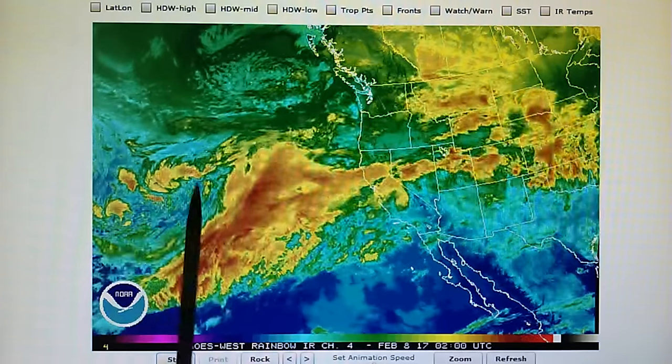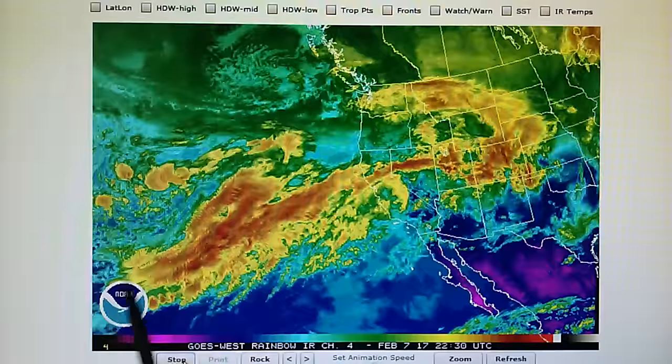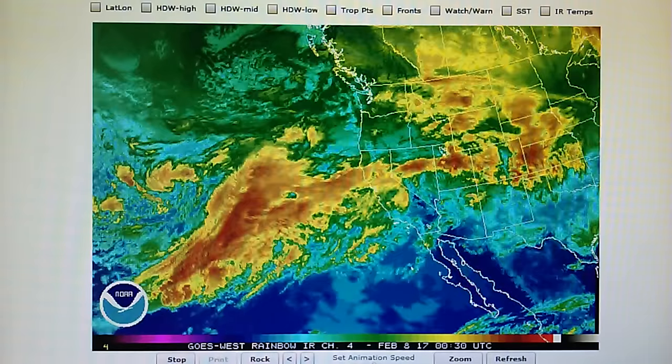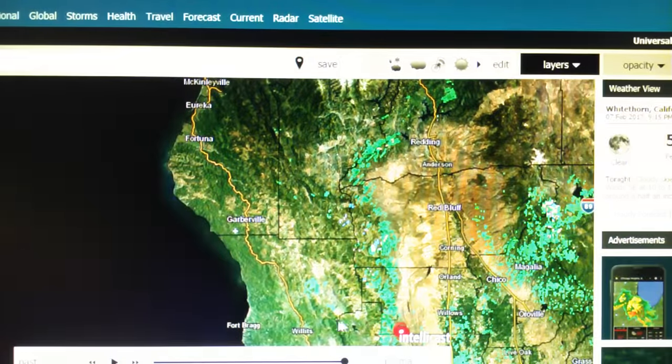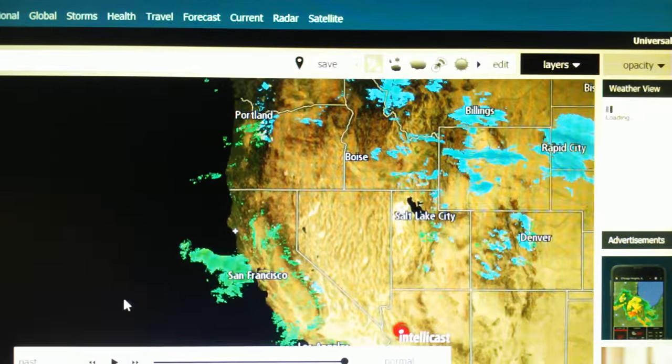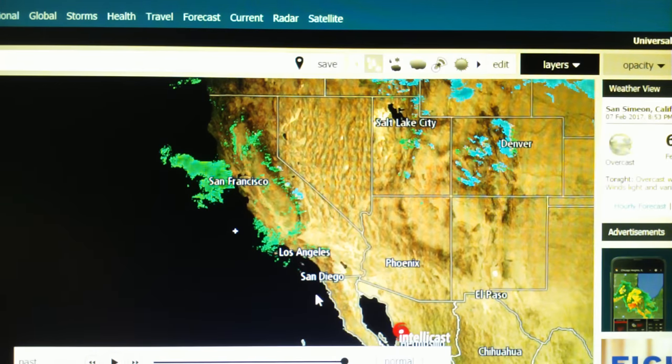So that system is being manipulated as well, and we have a lot of flow right into California. Let's go ahead and take a look right now at the Doppler map and see what's going on here. The entire state. We have a little bit of rain over the Vandenberg and Lompoc area, and there's quite a bit of rain just offshore of San Francisco, but that area right there is being manipulated by transmitters.